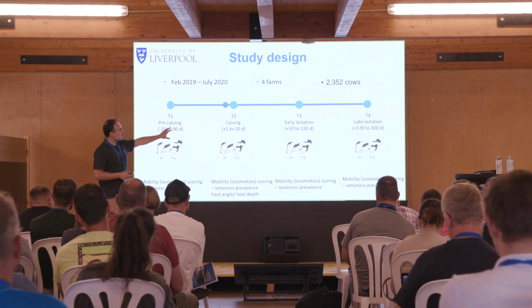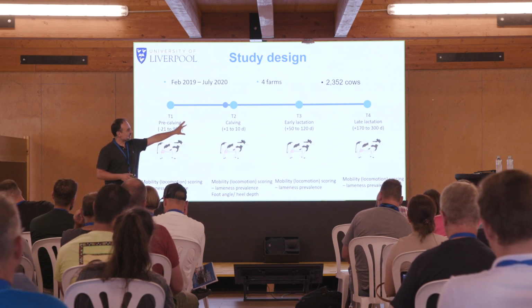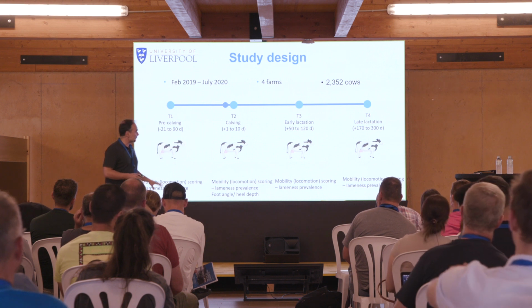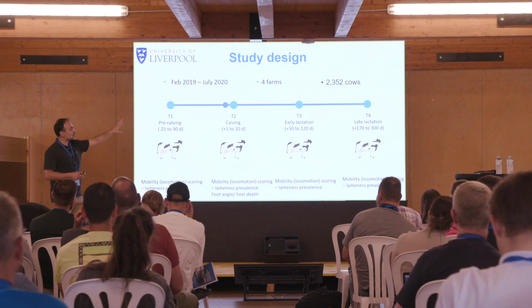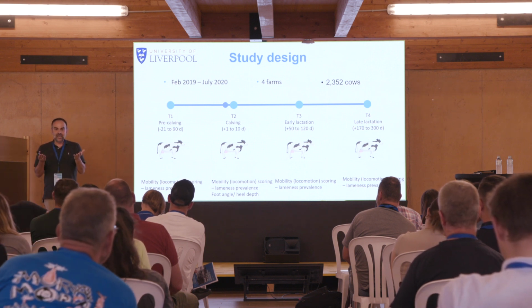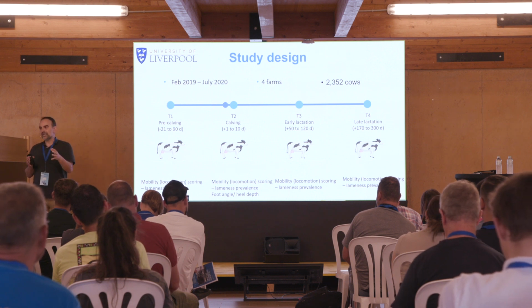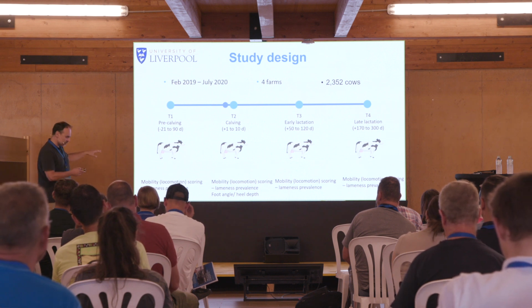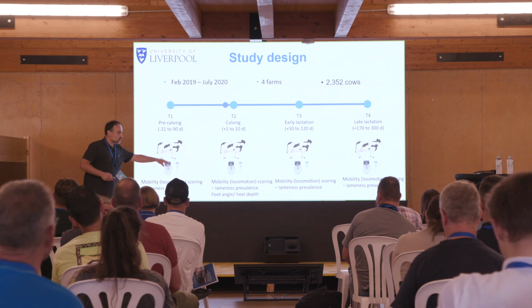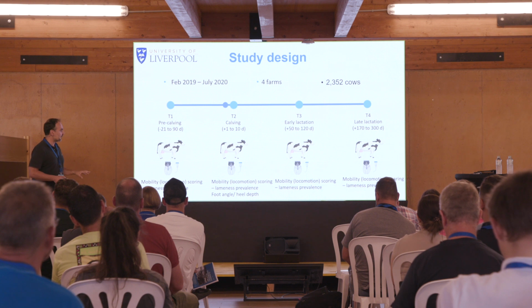We checked them again immediately after calving, a couple of months after calving, and then in mid to late lactation. And at these 4 time points, for these 2,400 cows, we picked all 4 feet up and recorded all lesions that were present there. We used ultrasound scanning to get certain measurements that I will show to you in a minute.